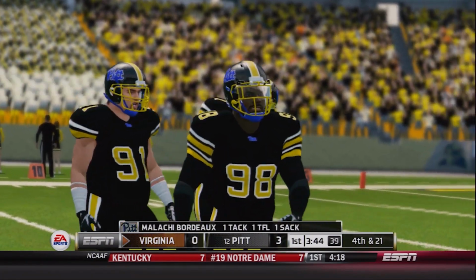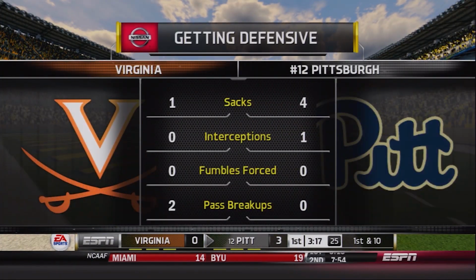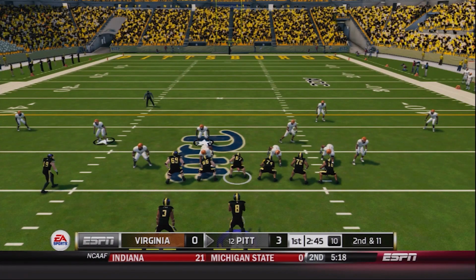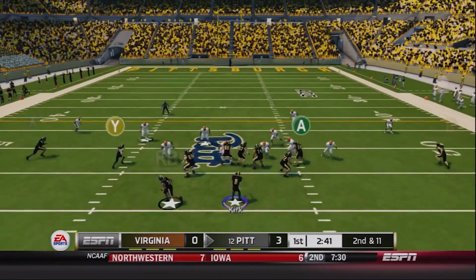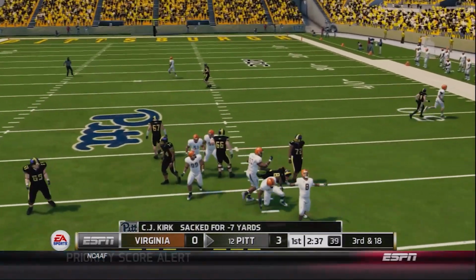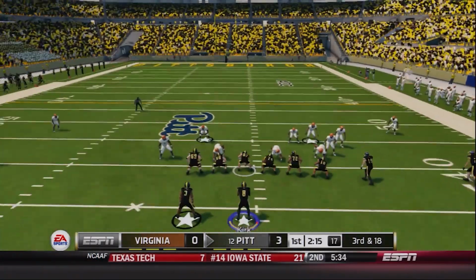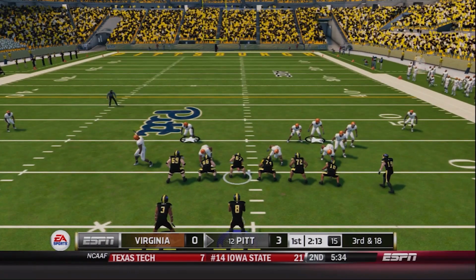4th sack of the opening frame for the Panthers, and this time it's Malachi Bordeaux, the junior defensive tackle, getting in on the action, and the Pitt defense, 4 sacks and a pick already here in the opening quarter of play. The offense looking to make that stand up, though, as they're struggling. C.J. Kirk's going to go down there on 2nd down. Jeremy Jenkins brings him to the turf. 3rd and 18 now for the Panthers.